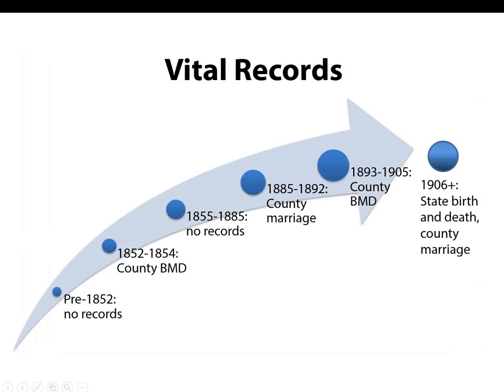So we've covered census and tax records. Let's talk about vital records. Unlike the Puritans of Massachusetts, the early ruling groups of Pennsylvania did not bring the tradition of government vital record keeping with them from England. So basically what this means is that before 1852, there were no government-produced vital records, no town records, no county records, and certainly nothing at the state level.